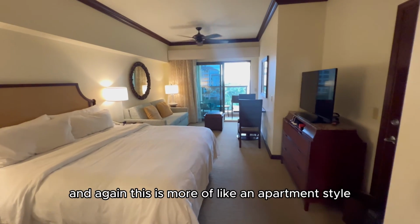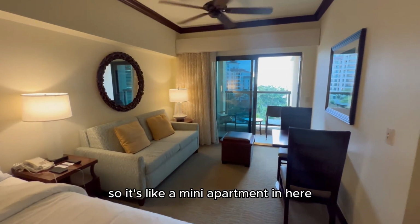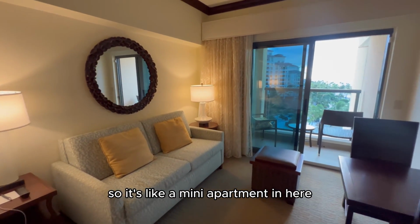And again, this is more of like an apartment style vacation club resort. So it's like a mini apartment in here, you guys.